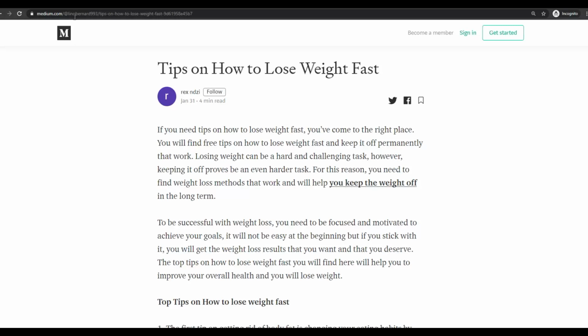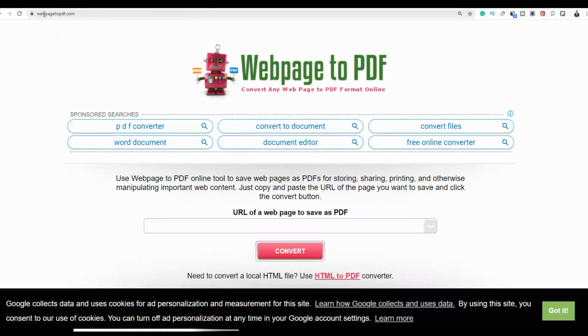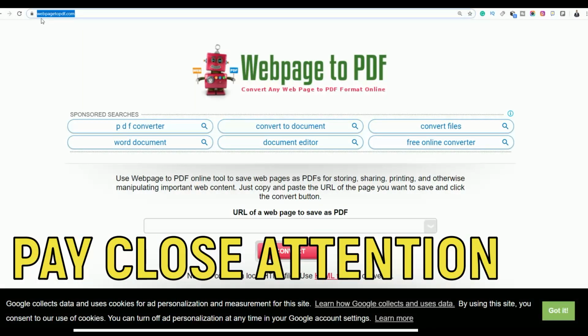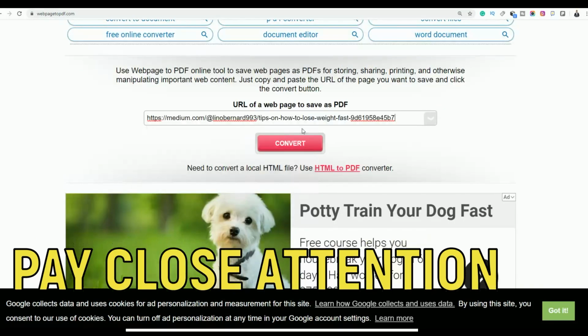So we're going to use this link. This is the link that we got from this particular article. Next, for us to get a lot more traffic, we're going to go to this website, webpage2pdf.com. That's the name of the website, webpage2pdf.com. You're going to input the URL of that particular article. So let's convert the URL.